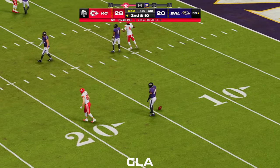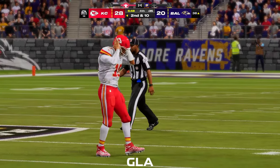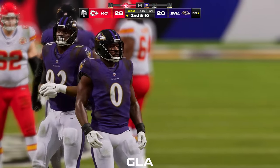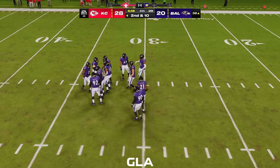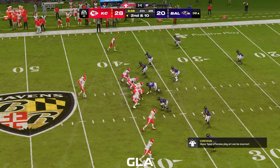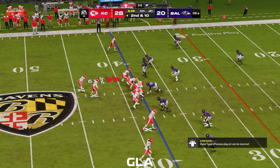Throwing on first down, but this one winds up to be incomplete. His back has been a dependable safety valve all game, so he went back to him when his first read was covered. Just unable to connect, so the play results in no gain. So after the incompletion on first, now second and 10.